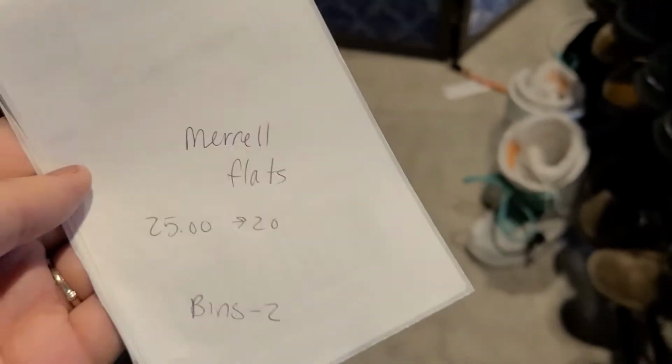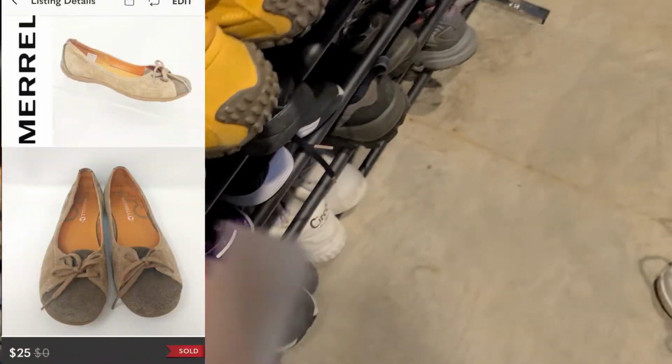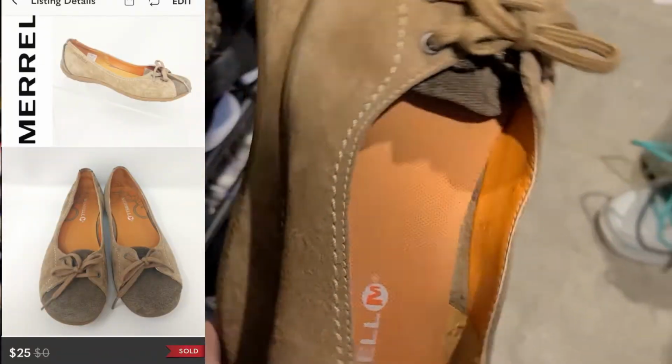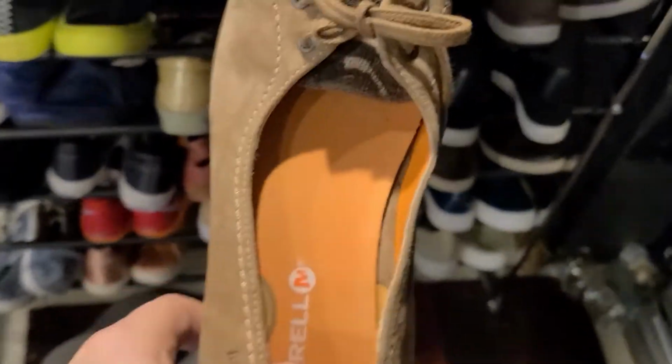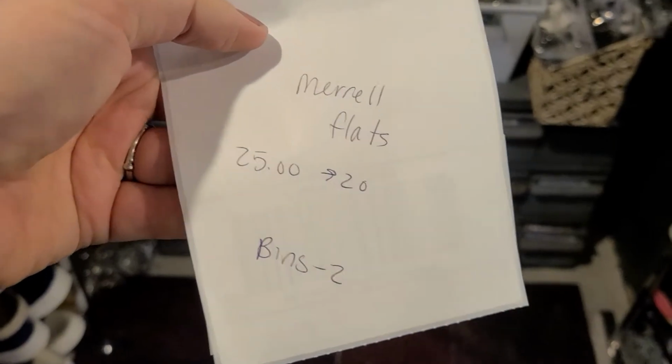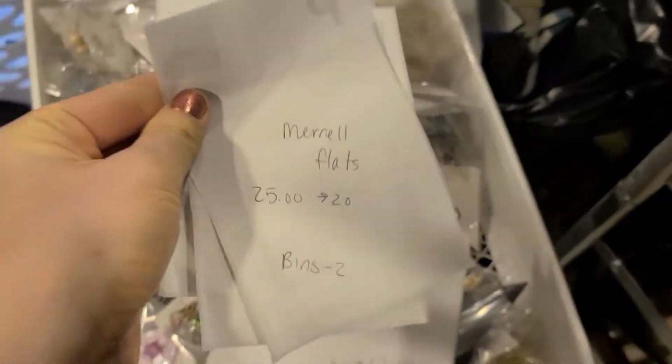Again, these Merrill flats I've had forever. Oh, something's falling behind me. These are really cute, actually. They are in really great condition. I picked them up at the bins a long time ago. And Merrill is a really great brand for outdoors and walking and traction and cushion. So these sold on Poshmark for $25, making my earnings $20, and I picked them up for about $2, and I'm really surprised they took so long to sell. I mean, they're not like a true hiking shoe. This is the boot that fell.